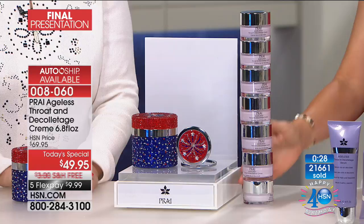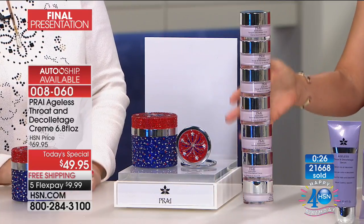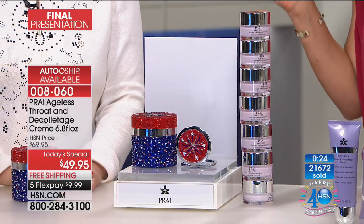Okay, we've got one more minute for you to get this. Amy, what I'm thinking is, buy two. Three-year shelf life. Seven jars. Do you see the biggest one we've ever done? Think about that. It'd be almost 14 jars if you bought two of these. And you wouldn't even be spending $20.